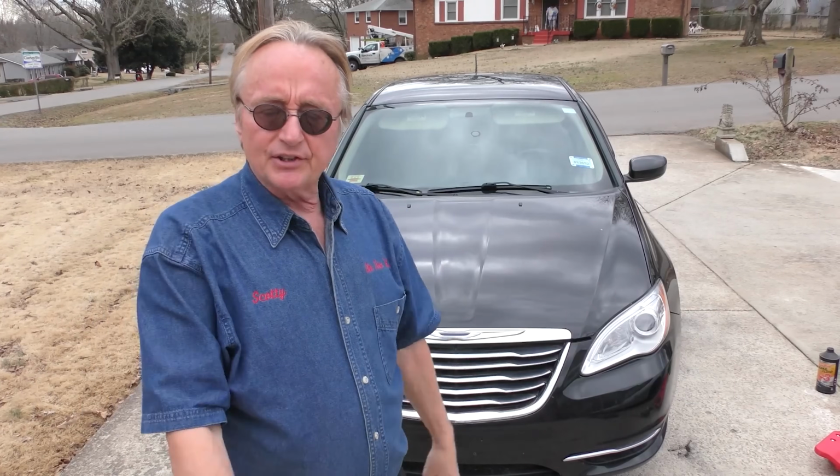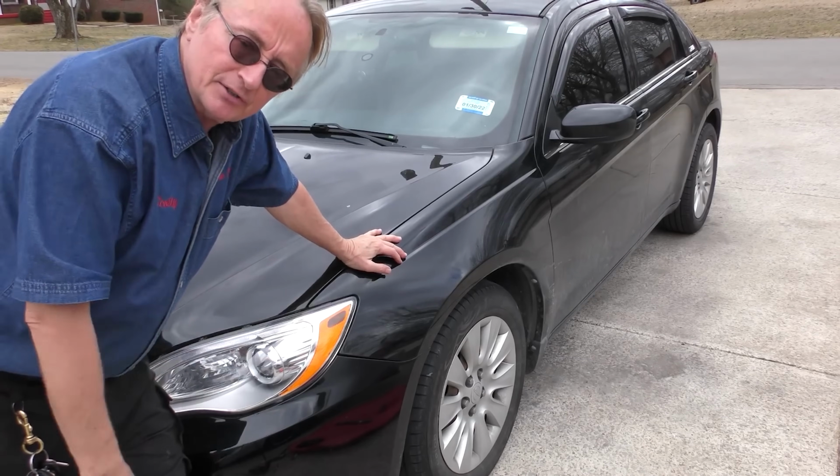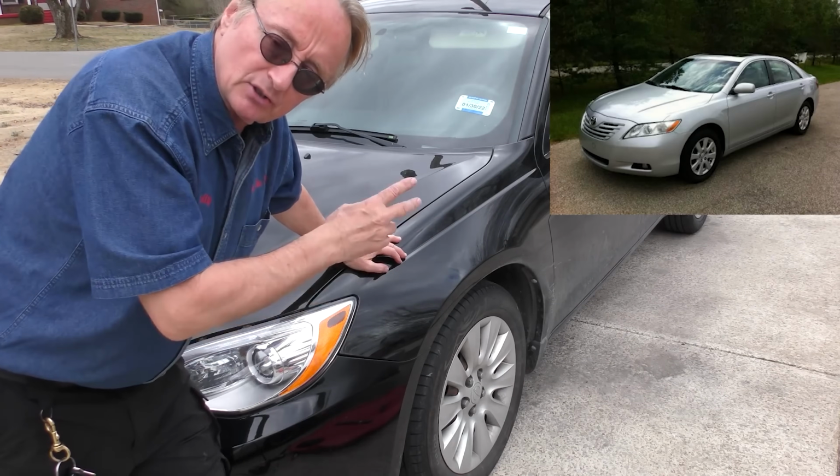Here we have a 2013 Chrysler 200. Making noises, check engine light coming on. We'll find out what's wrong, but first, let's do an overview of Chrysler 200. What went wrong? Now, they only sold them for 7 years. They were competing against things like the Toyota Camry.